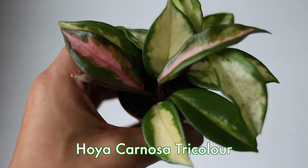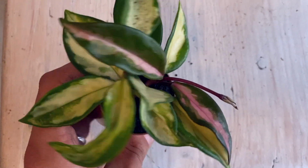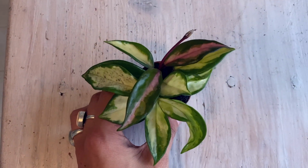Then I got myself a Hoya Carnosa Tricolor for €2 recently. I really liked this one because one part of it is pink and then the second part of it is white. I did find a few that were totally pink, but I preferred this look.